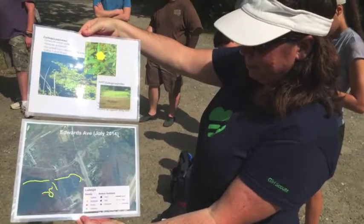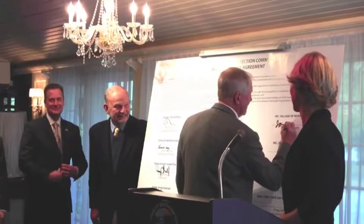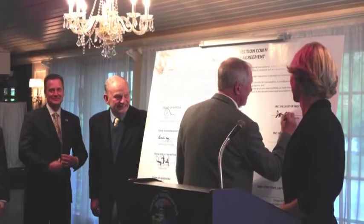Many organizations have been developing and implementing projects and laws to help protect our estuary and our source of drinking water, which comes from the ground. On Long Island, we depend on our groundwater for drinking water.